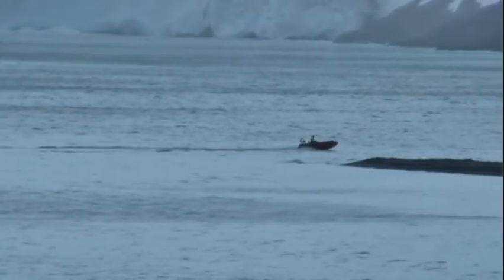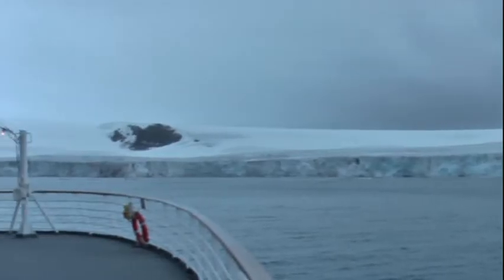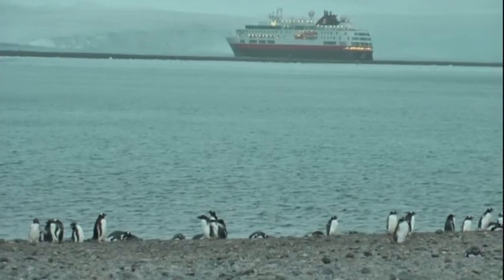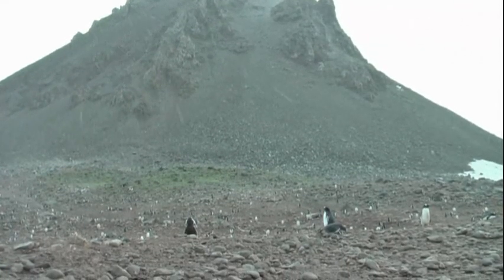Later that day, this is Yankee Harbour. It's a natural haven created by a spit of land half a mile long. It is late afternoon, early evening, and there is a hint of snow. The ship's lights are on. Once ashore, the main thing to see is penguins. This is a major colony. There are as many as 10,000 penguins here. They seem to stretch as far as the eye can see. The snow is coming down faster now.